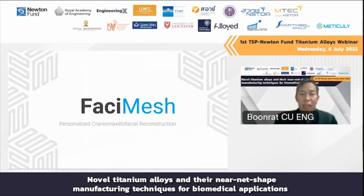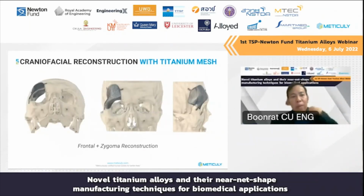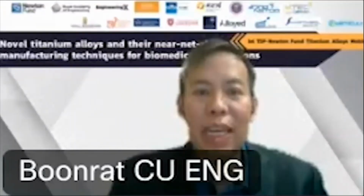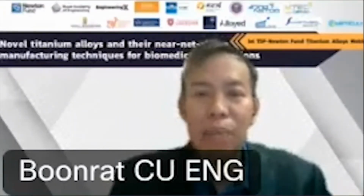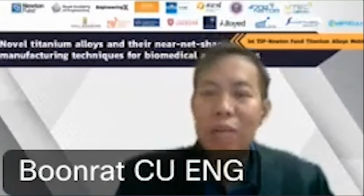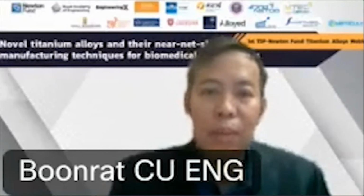Move on to the face, and this is called the facial mesh. We create the mesh for the patient just like the skull, and this one includes both frontal and zygoma reconstruction. And we also have the cutting guides for tumor resection. And once we remove the tumor, we install the titanium. As you see here, the step is remove. Once we remove, we reinstall the mesh.